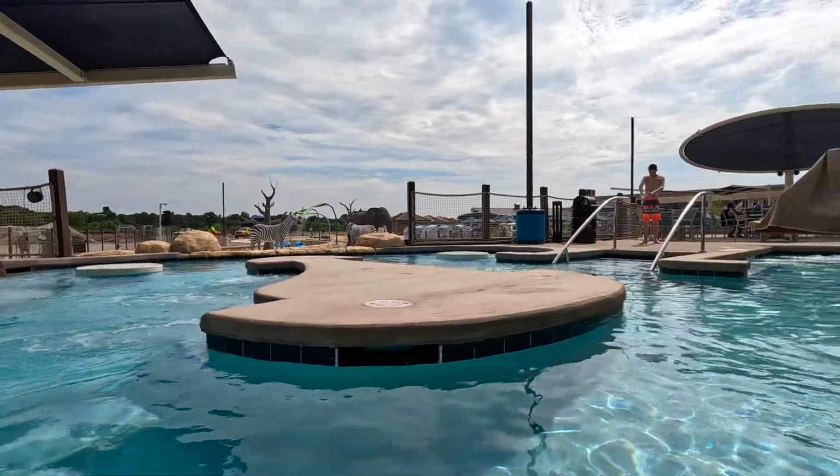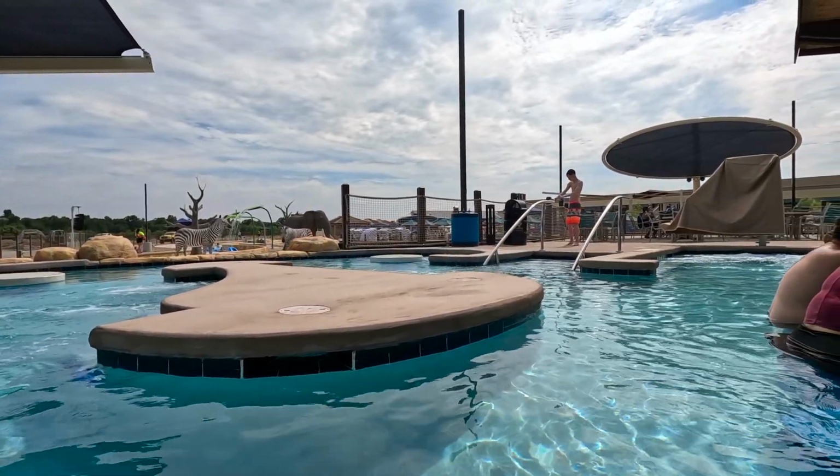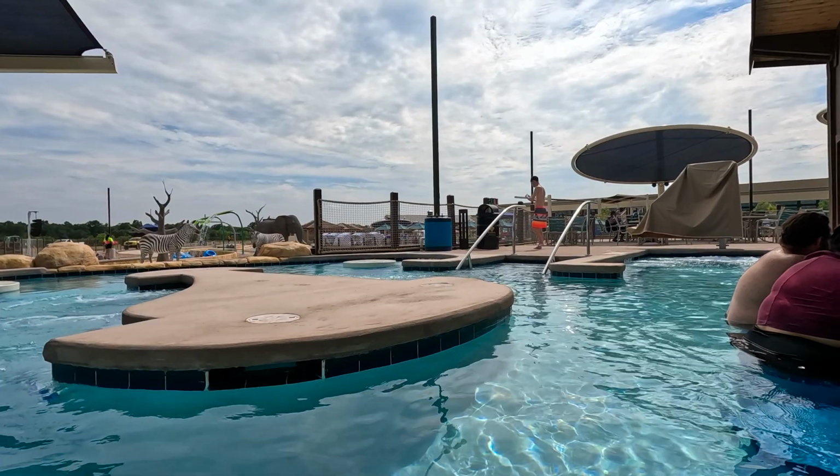And the water in that adult swim-up bar when we went was not heated. So it had jets like a hot tub, but it was not heated. So it was very refreshing. Even though you were outside, you weren't melting in a hot tub. And it was a full swim-up bar.